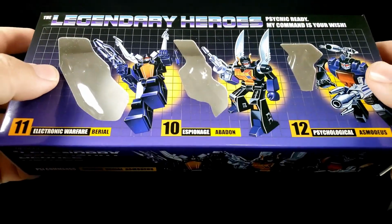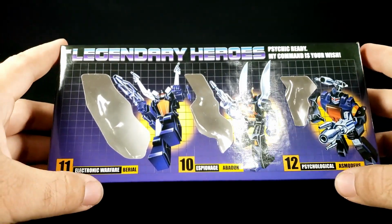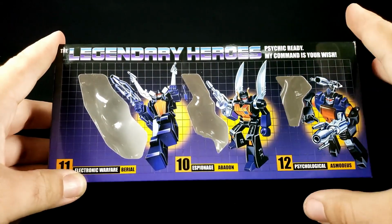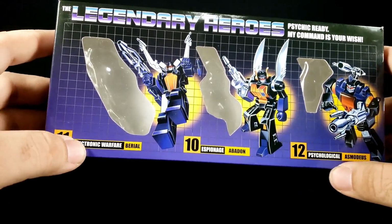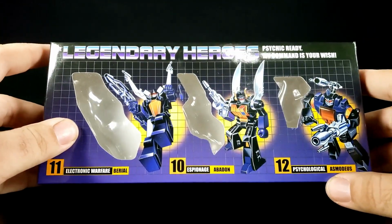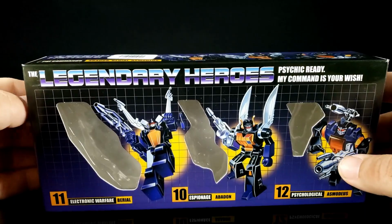A lot of them still are, and for about $60 to $70, thereabouts. Somewhere in between there is how much these guys cost. And you say, hey, that's a lot. And then I say, yeah, you know what? Who cares? If you want them, you buy them. So let's go ahead and get them out here.